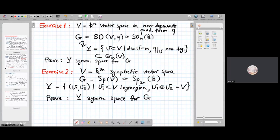G or for G times G, the exercise two. No, it is for G. It is for G itself. Oh. Yes. So G acts two-transitively on the Lagrangian subspaces. Yes. Well, G acts two-transitively on this kind of pairs, on pairs of transversal Lagrangian subspaces. Okay, I see. Because of course Lagrangian subspaces may intersect, and the dimension of the intersection is the invariant.